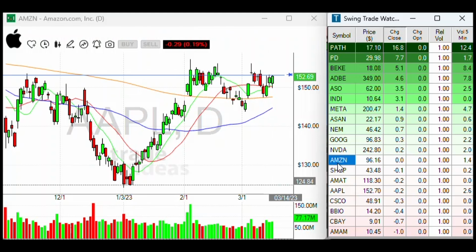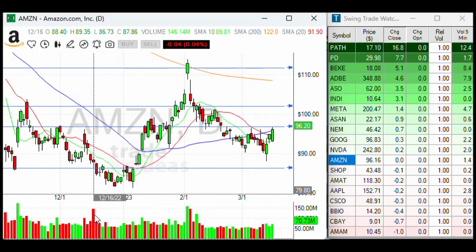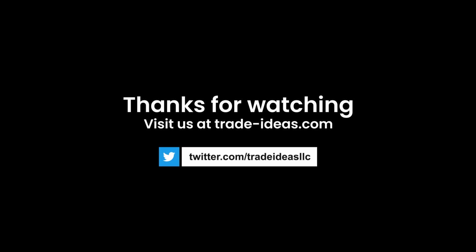One other is Amazon, and it's looking like it's trying to break out of maybe a 3-week high here. So I'm going to set an alert right there in Amazon. And once again, above all of its key moving averages, except the 200-day moving average, but that's okay. It's above the 50.